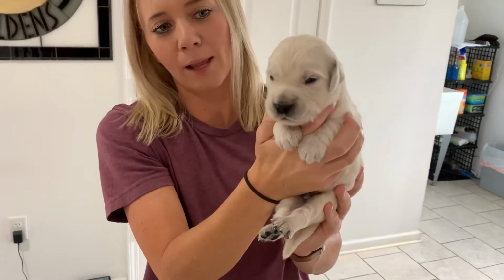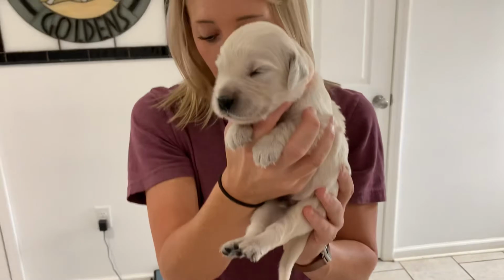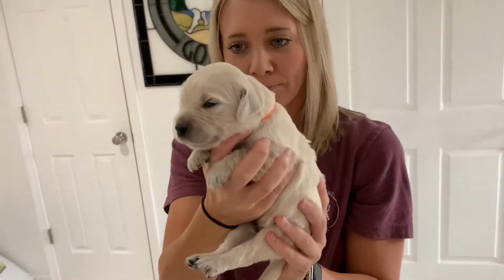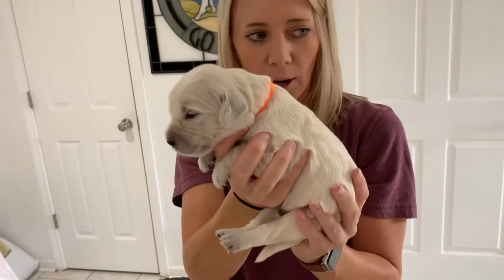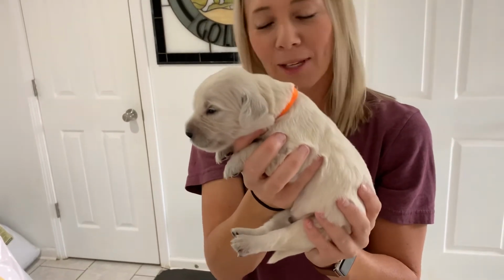So you can see his eyes are open. He is going to be a blocky big boy. So he's going to be really pretty with a really long coat. He is now 2.48 pounds. So I'm going to show you a comparison of him with Mr. Blue from Linda's litter.